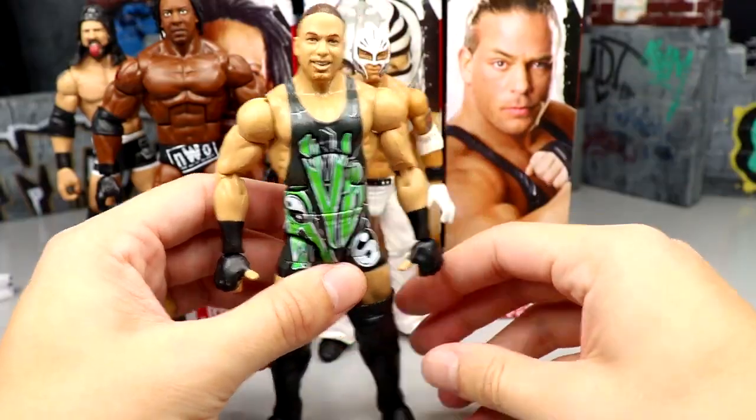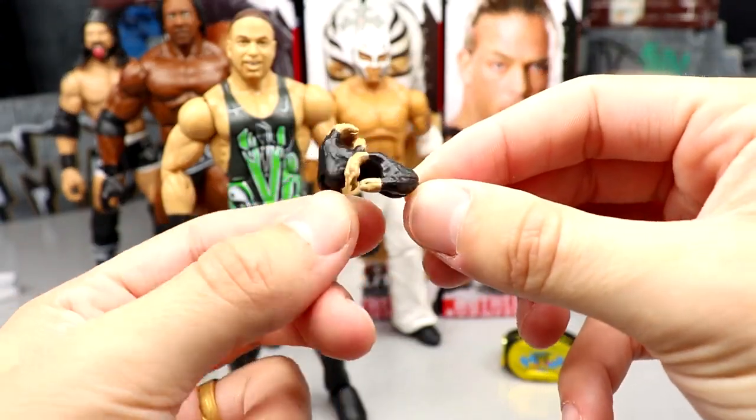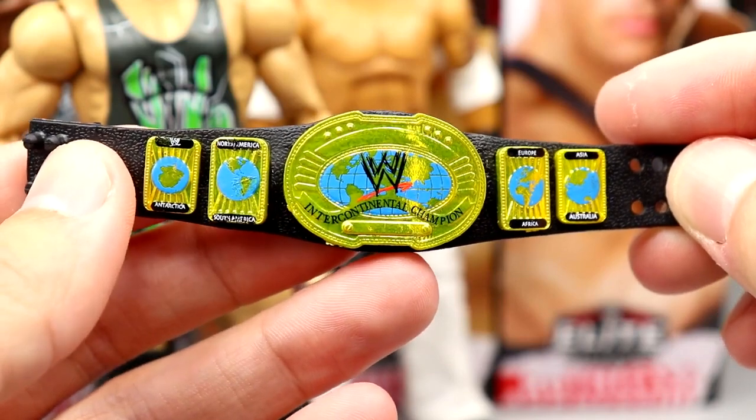But outside of his pointing thumbs, you also get mic holding hands, which we've seen multiple times, obviously, since the dawn of time. And then you get my favorite iteration of the Intercontinental Championship, the Oval IC title. Beautiful looking championship, one that I'd like to have for real.